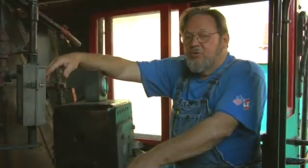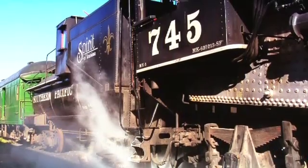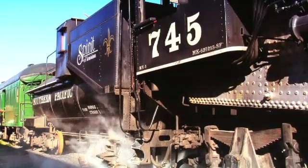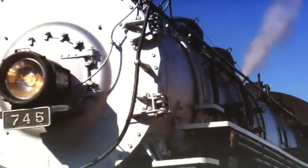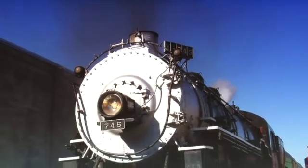Well, 745 is an oil burner. A lot of people think she was converted, but she was originally built in '21 in Algiers as an oil burner. A lot of the railroads used coal. Some of them used both. A lot depended on where the engine would be operated as to the source of fuel. Up in the Northeast, like Pennsylvania, a lot of those were coal burners because there was plenty of coal. Down here, we've always had plenty of oil in Louisiana and Texas, so the majority of the engines that operated down here were oil burners.